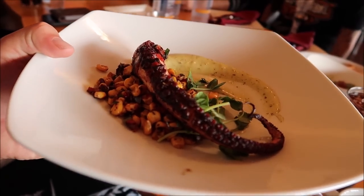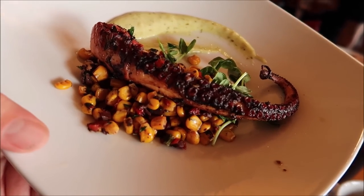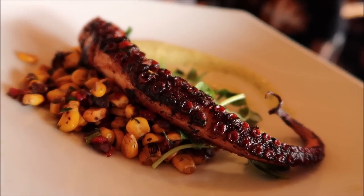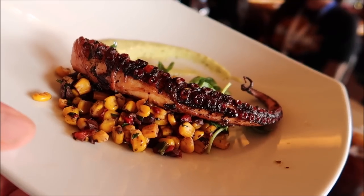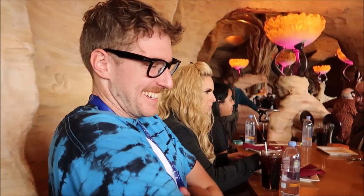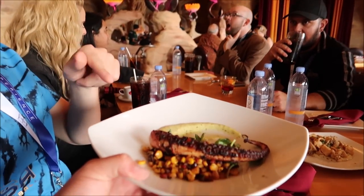Aioli. I wanted to flip the octopus over to show you guys the char on here. Look at that. Isn't it incredible? That is such a well-prepped dish. Very good. That's some good char. What do you think? We have to hear your thoughts.